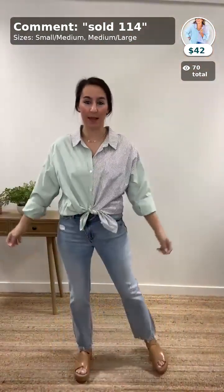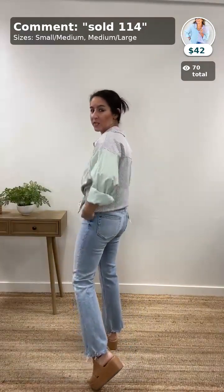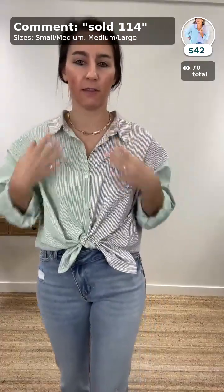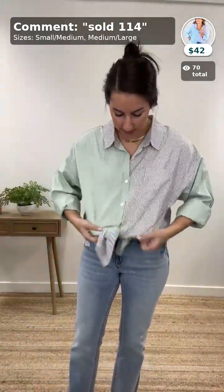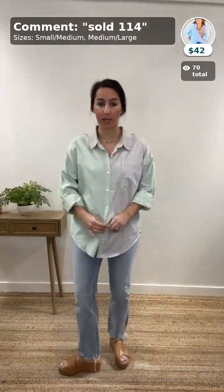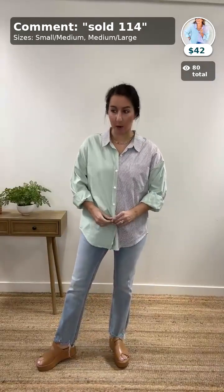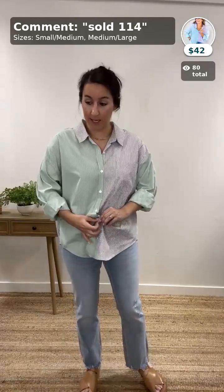So you can tie it up like this, and then just fold that back under or tuck it in. It's very lightweight, very breezy. I love it. I love the collar. Or you can leave it down and button it all the way if you like that longer look, or if you're taller and want something a little longer. It's super cute leaving it unbuttoned and out as well. Front tuck, tuck it all the way around, all the things.